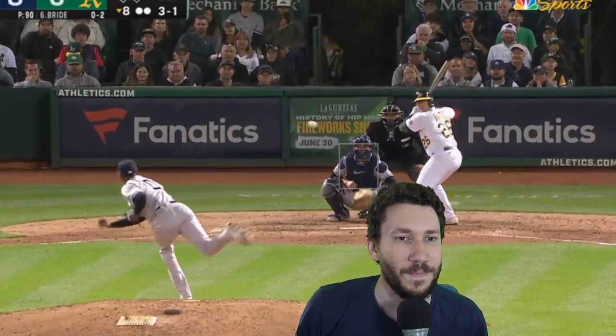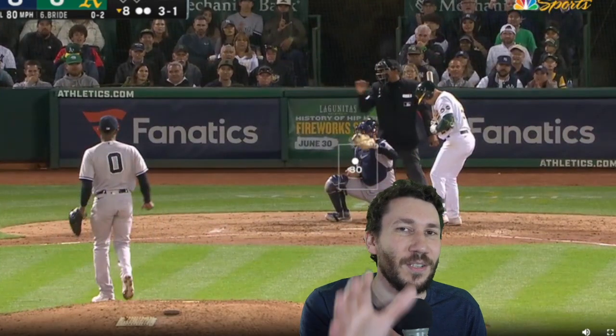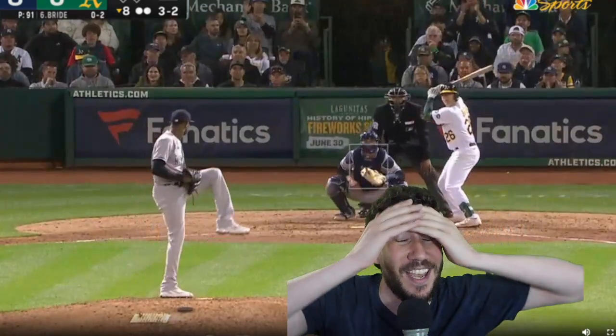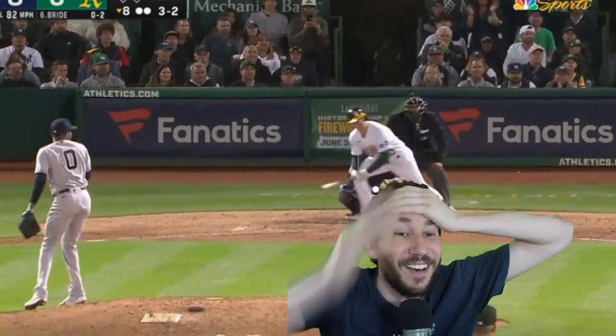So here we are, 3-1. It's got to be a curveball. Oh, and you do it. You get it into the zone at 3-1. Okay. But now it's really obvious at 3-2 you're going to throw a curveball. So do you throw a fastball instead? Do you throw a changeup? What is this going to be? Oh, my God. Can you throw a curveball for a strike? What are you going to do? Oh, and he fouls it off.